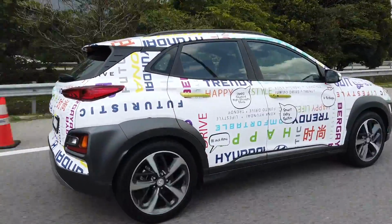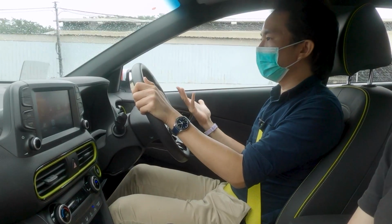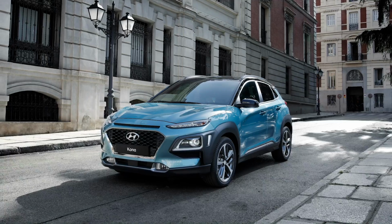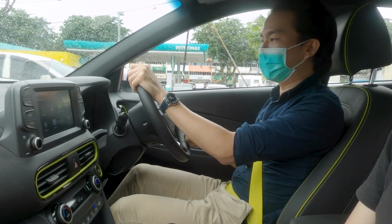It is painted in green, which is a colour that's not coming to Malaysia. You've still got some quite nice bright colours. You've got blue, red, and in this 1.6-litre model, you've also got a ceramic blue with a contrasting roof, so that I think will look very nice.